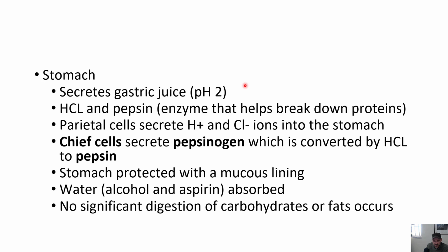Meanwhile, there are chief cells, and chief cells secrete a substance called pepsinogen. And I want to show you this word pepsinogen. Notice it's got the word pepsin in it, right? And then ogen, gen as in Genesis or beginning. So this is the beginning of pepsin. It's a protein that's not quite the right shape yet, but when it hits hydrochloric acid, it becomes pepsin. It gives rise to pepsin. It changes shape in response to that highly acidic environment becoming pepsin.